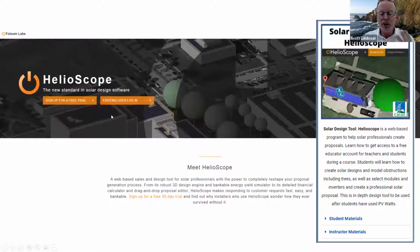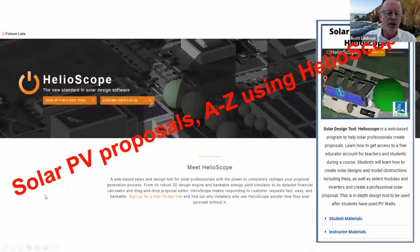This one was written by Jenny, and Jenny, I'm going to see, without looking deeply at the lesson, it looked to me like you're encouraging people to use this because you can put together an entire solar PV proposal A to Z using the Helioscope. So step in now or step in later and say something about that if you'd like to. I know less about that lesson because I'm not the author of that lesson.